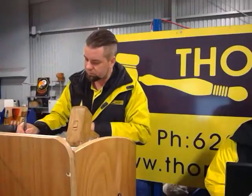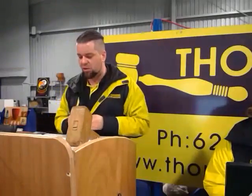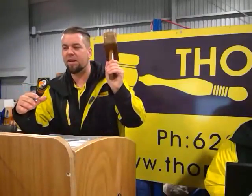Lot 28 is the Livy Essentials toilet paper. There we go, 24 rolls. $15 we have. At 15, he needs some more. Looking for another five. Are you sure there's no more? Gavel up, 15.